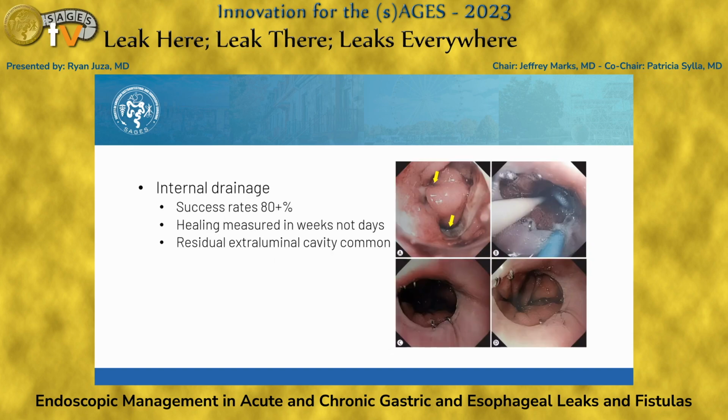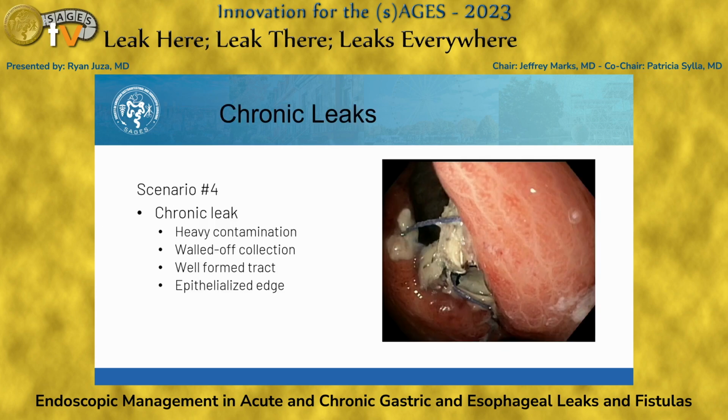Internal drainage does have reported success rates of 80+% depending on the study you're looking at. But healing is measured in weeks, not days. And residual extraluminal cavities are common after these.